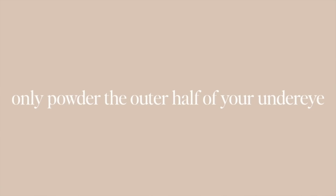But what I do is I only apply this, I need to wash this brush really badly, I only apply it to the outer half of my eye. So I start out by my eyebrow and then bring it down, look up, and I only apply it halfway in.